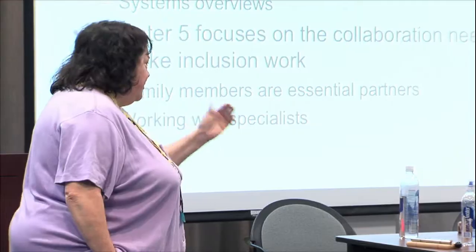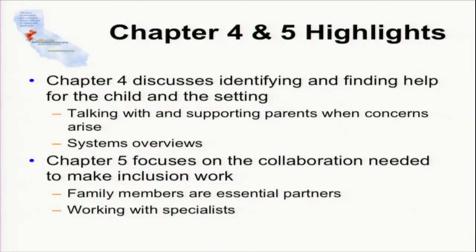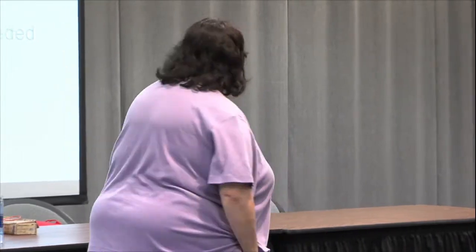So chapter 4 of the book talks about how you can identify and find help for children and gives some information about talking with parents when you're the one, as an early care and education professional, who notices that there may be something different. And I think those are the hardest conversations anybody ever has to have. I think it's important that we really, again, take time to learn what are some sensitive ways to do that. We have a whole training PowerPoint and article about that on the MAP website that I will show you in a minute.